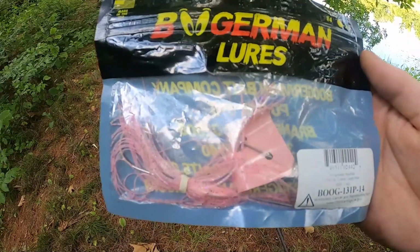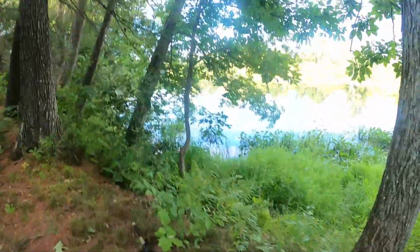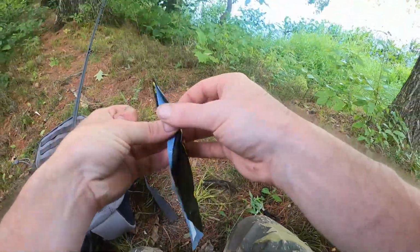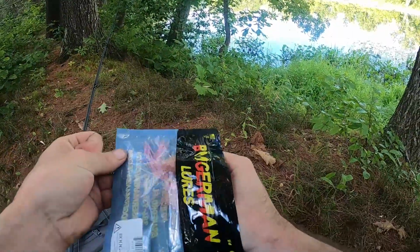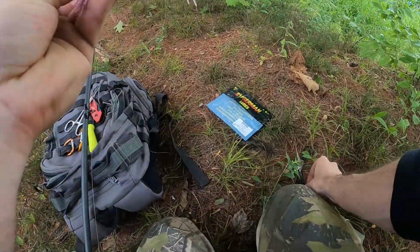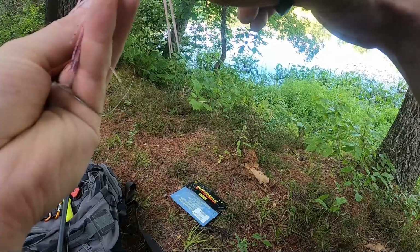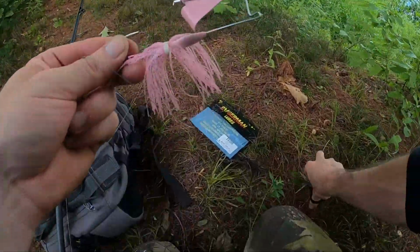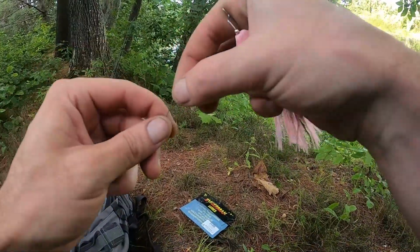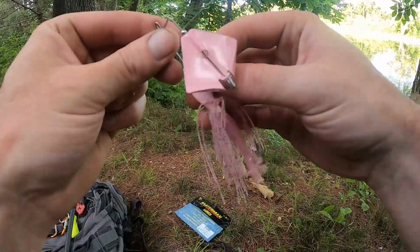I got it in cotton candy pink color. Let's take it out of the package and tie it on. Full disclosure, I have already tried making a video using this bait, and I just didn't catch any fish. But that being said, I definitely wanted to give this bait a fair shake. Me using it just one time for about an hour and a half really isn't getting a good sense of what the bait does and how it works.